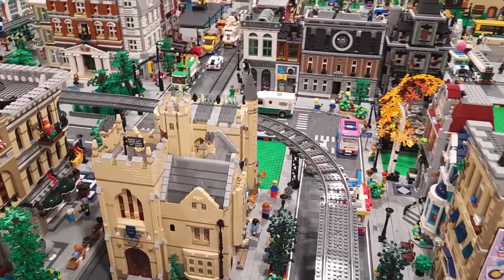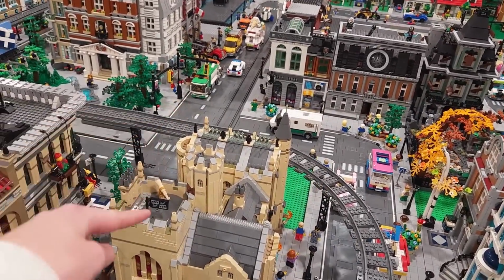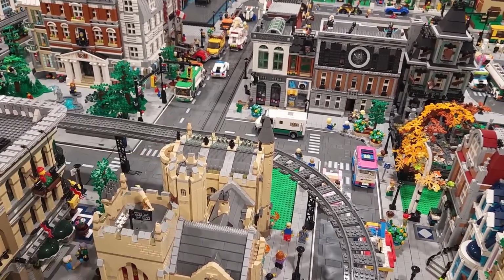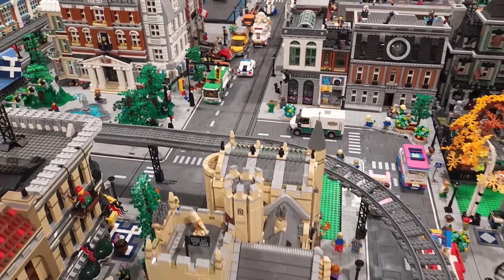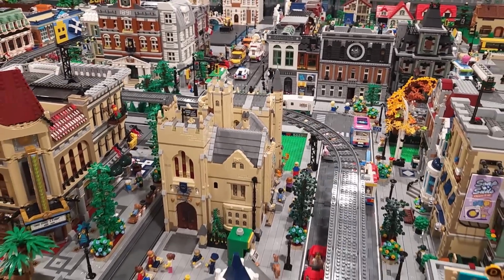Also, I like how it's sort of an interesting turn, like a double turn almost. I sort of like that intersection there. It looks pretty cool. I feel like it adds character to the Lego City because it's not like a straight up grid.